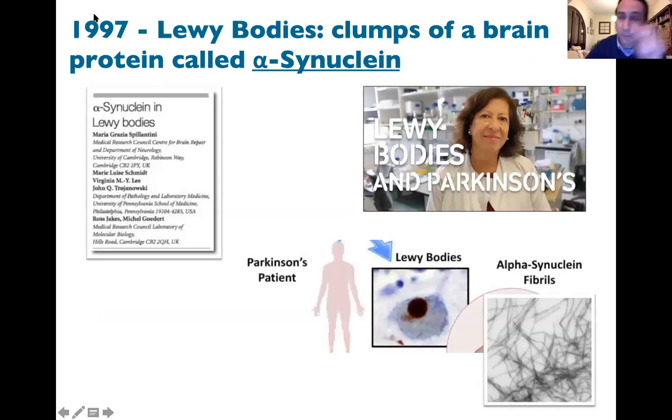So now we come to a more recent date, 1997, when there was a very important discovery by Maria Grazia Spillantini, an Italian working at the University of Cambridge in the United Kingdom. This is the study they published in an important scientific journal, in which they found that those Lewy bodies that Lewy had described practically 200 years before are made up of a protein called alpha-synuclein.